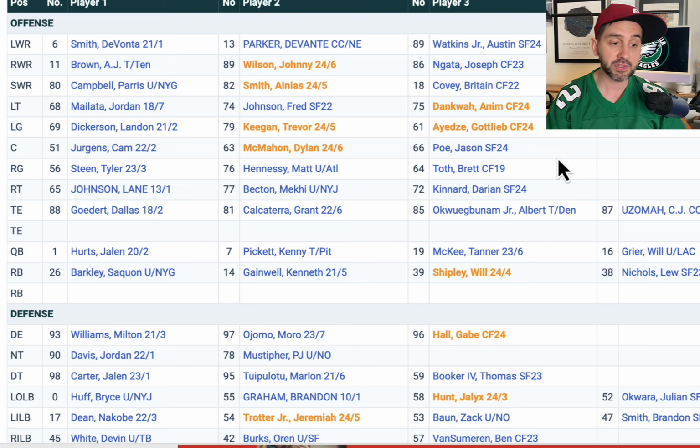Then let's move on to offensive line. We have Jordan Mailata and Lane Johnson at the tackle positions. Then we have Landon Dickerson and Tyler Steen at guard. And then we have Cam Jurgens at the center position. The Eagles had a pretty good draft with offensive linemen, bringing in Trevor Keegan from Michigan and Dylan McMahon with one of their late round picks. They also brought in some undrafted free agents to compete in camp for a roster spot.